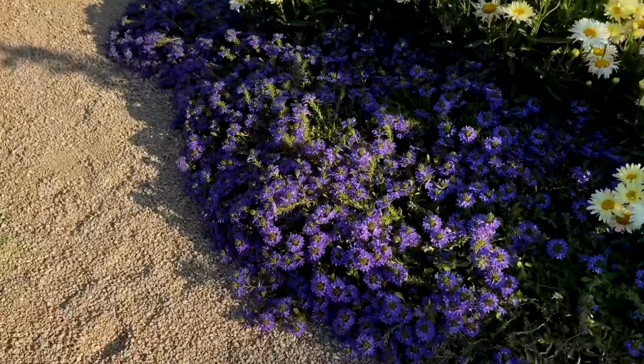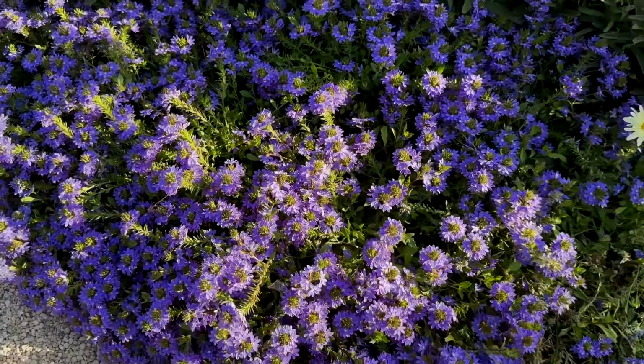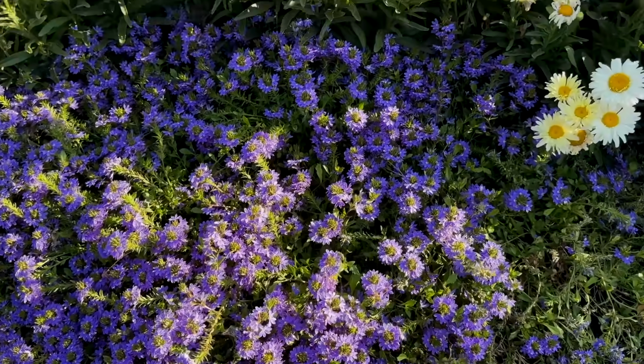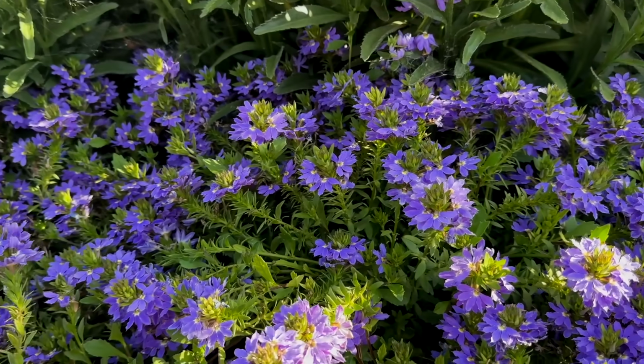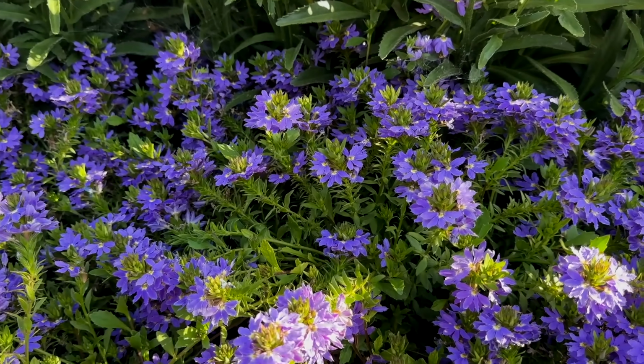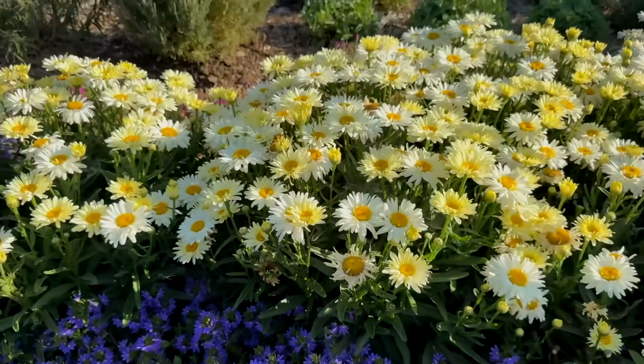Same thing as Whirlwind Blue Scaevola, which is right over here. Looking absolutely beautiful. I love this color in the garden because you don't often get this color in the garden, and it just looks absolutely beautiful. And these overwintered for me as well, and I think they look so good with the Banana Cream 2 daisies.